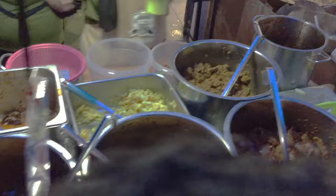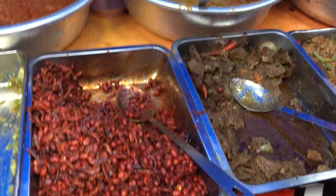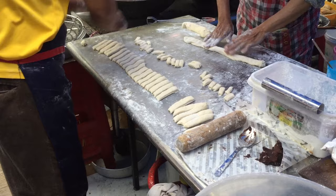Walking past the mixed rice section is super exciting because there's so many varieties. They actually give you this little container where you can choose if you want half a portion of rice or full rice. Then eventually you walk around and see what side dishes you want. If you see this guy here, he chose a piece of fried chicken with some gravy and whatnot, and then you pass the container back to the seller and she charges you accordingly. It's such an interesting concept, to be honest.